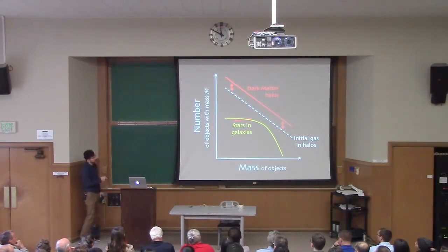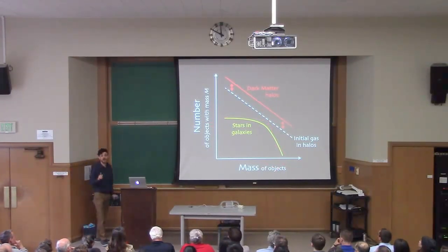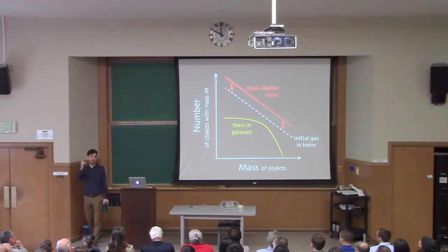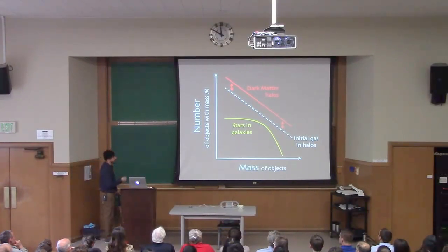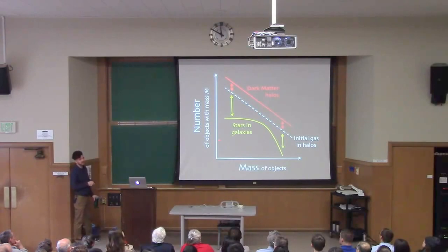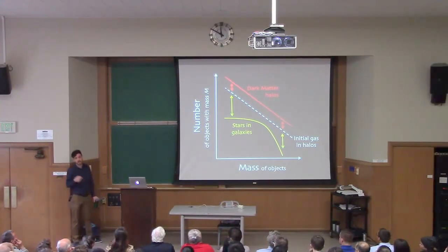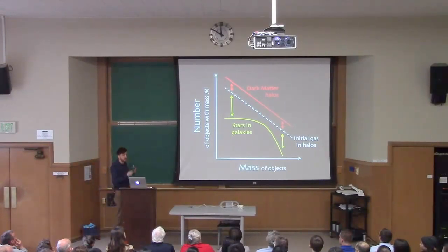One is that everywhere this yellow curve is below the white curve. And that means in no kind of galaxy is all the gas turned into stars. There's always only a fraction of the gas that turns into stars. And secondly, this curve looks particularly different at the low mass and the high mass end. So as you move to low mass halos, these galaxies are very inefficient at turning gas into stars. And also in the high mass halos, they're especially inefficient at turning gas into stars.